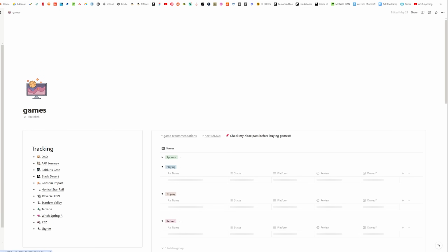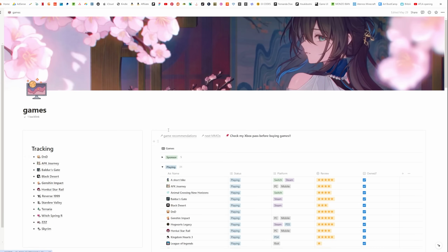Then moving on to the lounge area. These are pages that I use more often than I would like to admit. And I would say, just a warning before we get into that, is that I'm a little bit of a freak.